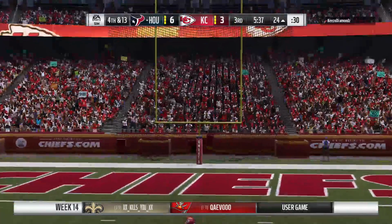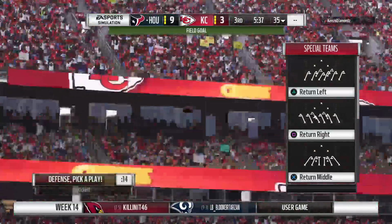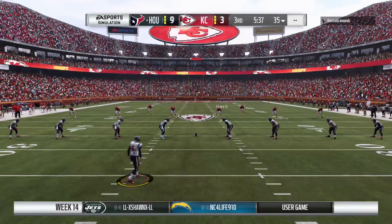And Catanzaro's kick is right through. And the lead will increase to 6 now. It's 9-3. So 3 field goals that he's hit now. This last one helps him stretch out the lead. He's been solid, hasn't he?